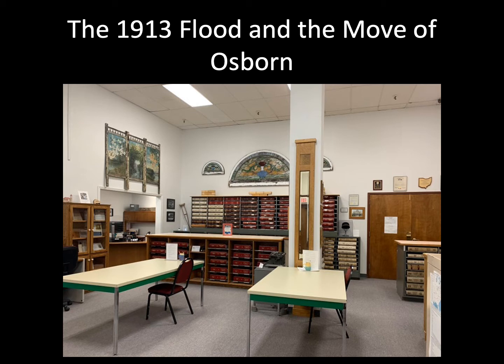Now, this photograph is actually of our reading room, and this is the space people come to use our records. Our records date back to 1803. Anyone want to take a guess as to why that is? Well, not only did Ohio gain statehood in 1803, but also Greene County. Greene County is one of the oldest counties in Ohio. It actually used to go all the way up to Lake Erie, and it wasn't until 1819 that it got its current borders.